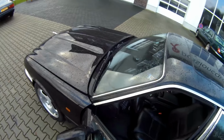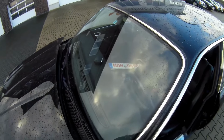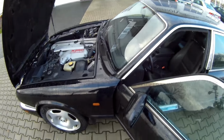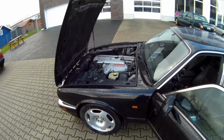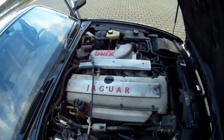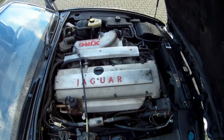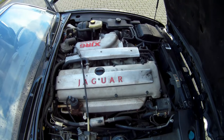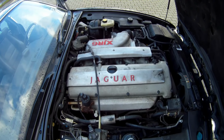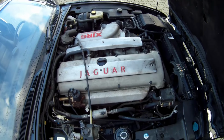And I think these particular cars will go up in the future, because it's a rare car. They built about 6,500 of these XJRs from the X300 model. It's the only 6-cylinder supercharged model, so I think it's not a bad investment. So, 6-cylinder, 4-liter alloy engine with a supercharger. Very nice engine. It looks pretty clean.